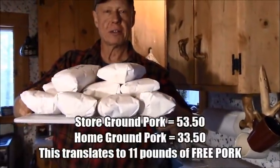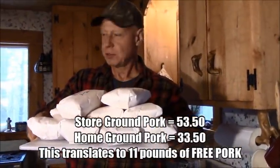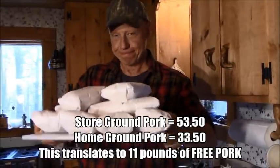So we got all of that ground pork right there for free, just for doing what we did today. Well worth it. Well, folks, it gets even better. The savings continue. When we ground up those loins, we were saying, we ought to go back and get some and make some sausage. We don't have much sausage left in the freezer. And if you buy the sausage in the store, the average price is around $3.99. Sometimes you get it on sale for $3.49. It used to be $2.69, but everything's gone up.